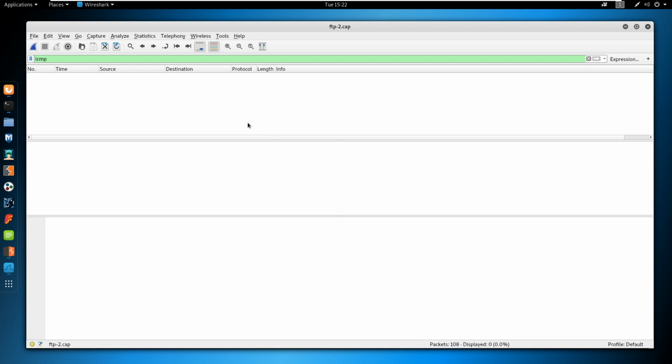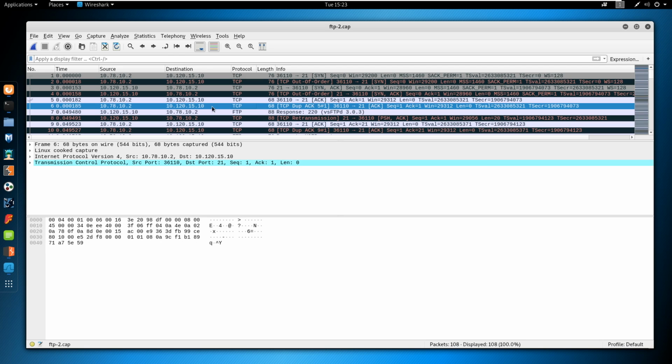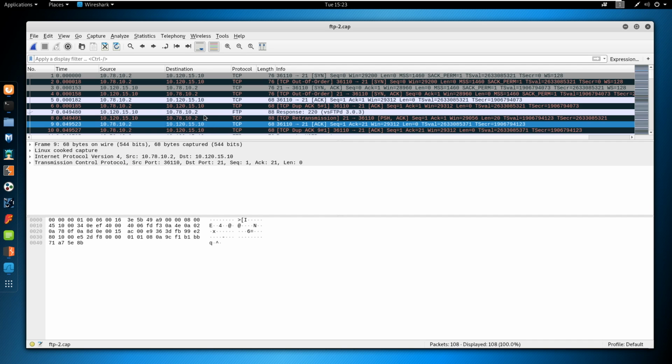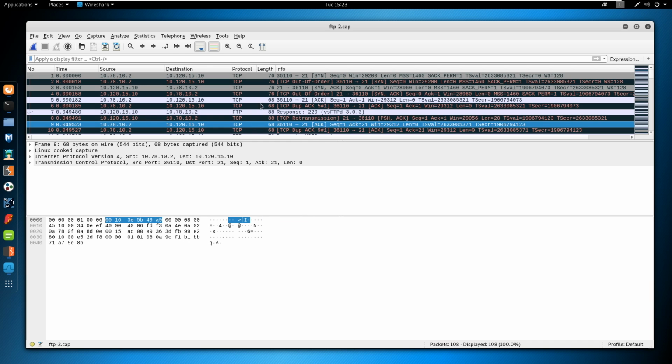So if we open this, get rid of our ICMP filter, and we actually see FTP. We see a lot of duplicate packets. That's probably because we're on any interface. If we just specified interface probably 1, we wouldn't get those. But if we just go to a TCP packet and do follow, or we can't even follow stream. Or my GUI's lagging.